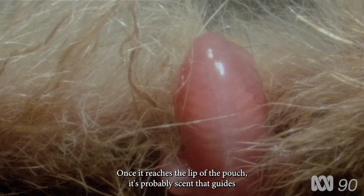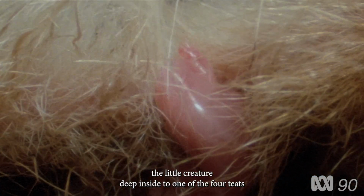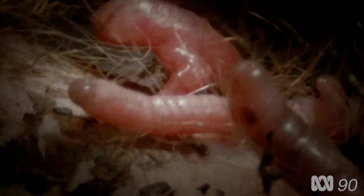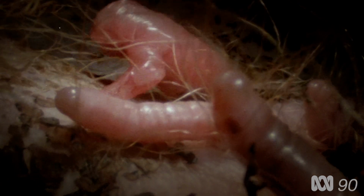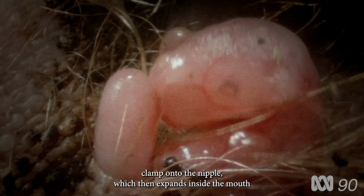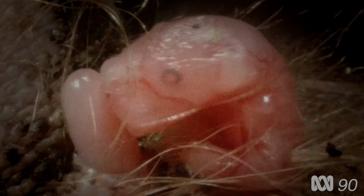Once it reaches the lip of the pouch, it's probably scent that guides the little creature deep inside to one of the four teats. Its tiny jaws clamp onto the nipple, which then expands inside the mouth, so locking the young firmly onto the teat.